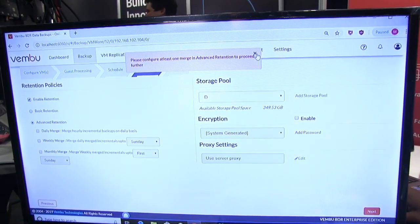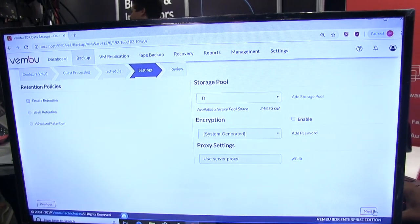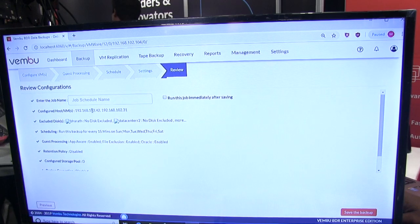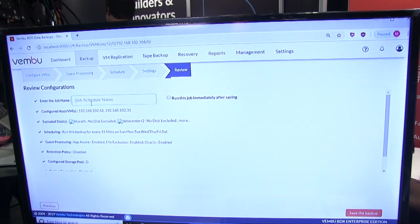And this is all about it. And you can give a schedule name here to configure the backup.